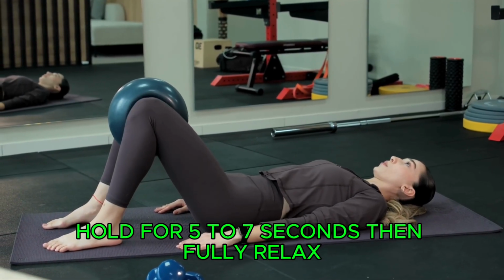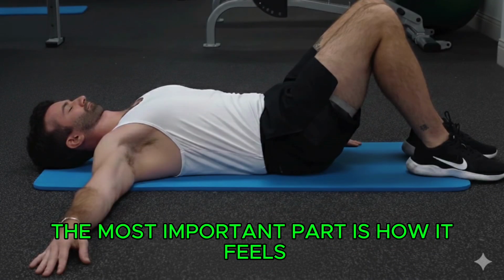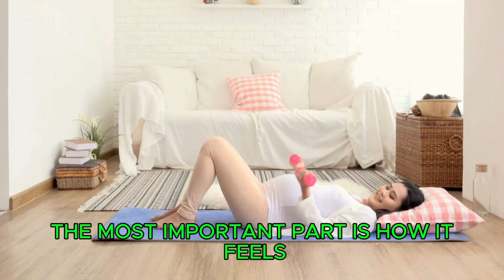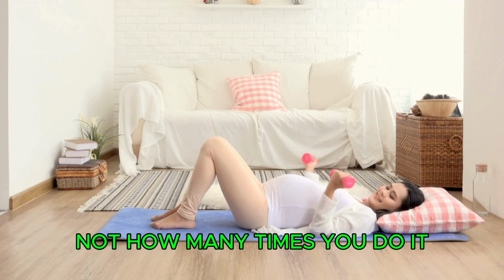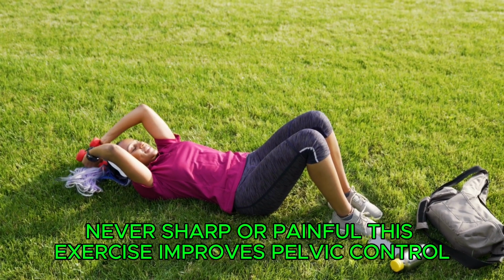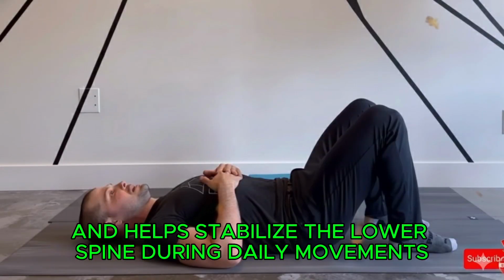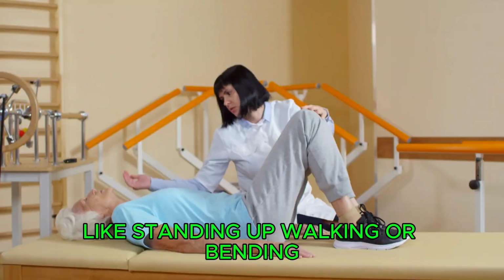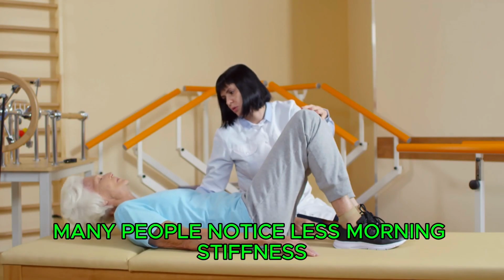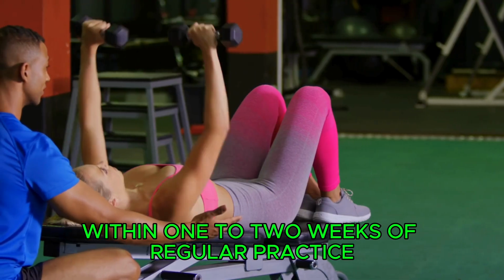Then fully relax. Move slowly, with control. Do not strain, and do not lift your hips. The most important part is how it feels, not how many times you do it. When done correctly, your lower back should feel calmer and lighter, never sharp or painful. This exercise improves pelvic control and helps stabilize the lower spine during daily movements like standing up, walking, or bending. Many people notice less morning stiffness within 1 to 2 weeks of regular practice.